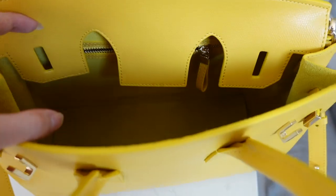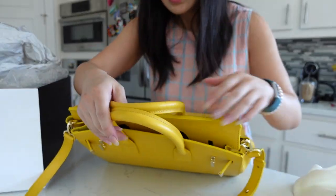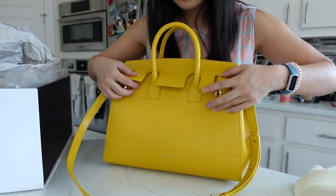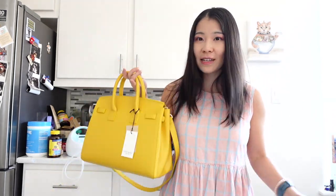Oh, look at this, it's so pretty. Here it has a zipper, and you can just have it like this. You don't have to close it at the top, but if you're going on the subway and you're worried about pickpockets, then you can close it like this. All right guys, look how pretty this handbag is. I just really love this color.